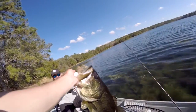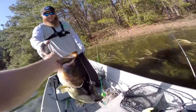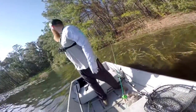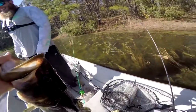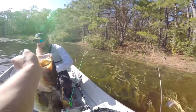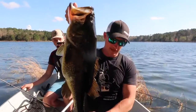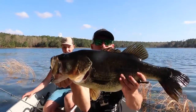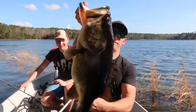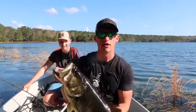Dude, do you understand how big this fish is? I think that's an easy nine pounder. Got a big gut, though, so I don't know. Look at the stomach on it. I gotta lean back so I can get the whole thing in the shot. Guys, that's probably the second biggest fish of my life. I'm saying we don't have a freaking scale, of course.